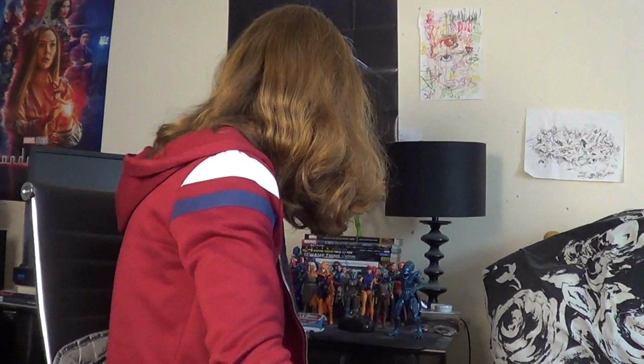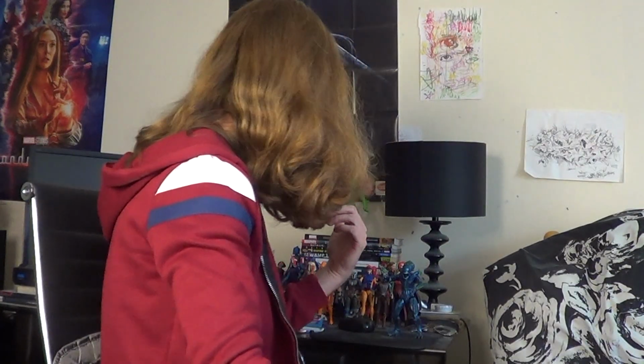I also have a couple of Aliens comics, a few back there as well, tucked away over there somewhere.